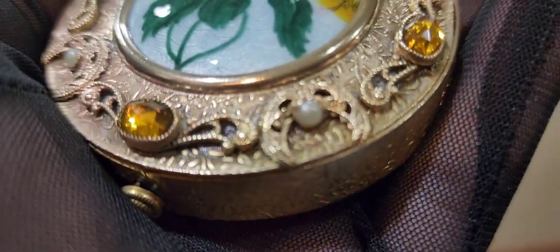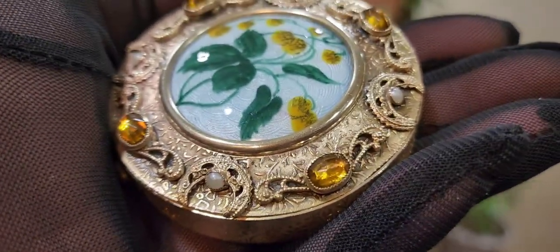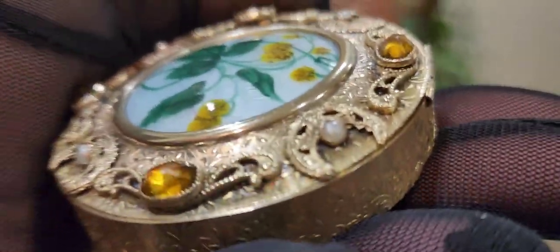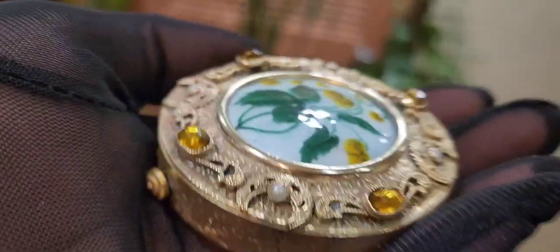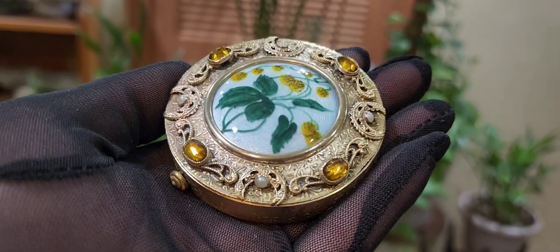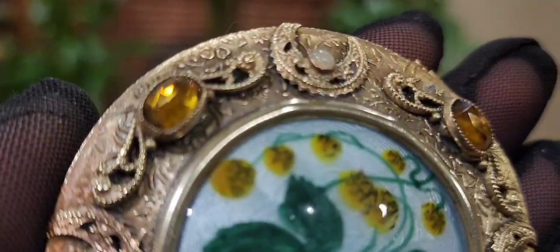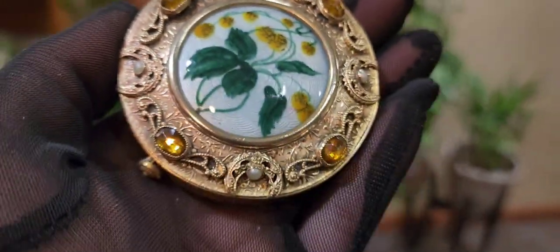And again, now you can really see the gems. And we have like a half moon. We have some filigree. We have the topaz stones. And I don't know if these are little opals, but probably not real precious stones. Again, the Czechs were known for making these gorgeous beads or rhinestones or gems. Also, the Austrians. I'm thinking this is probably Austrian.